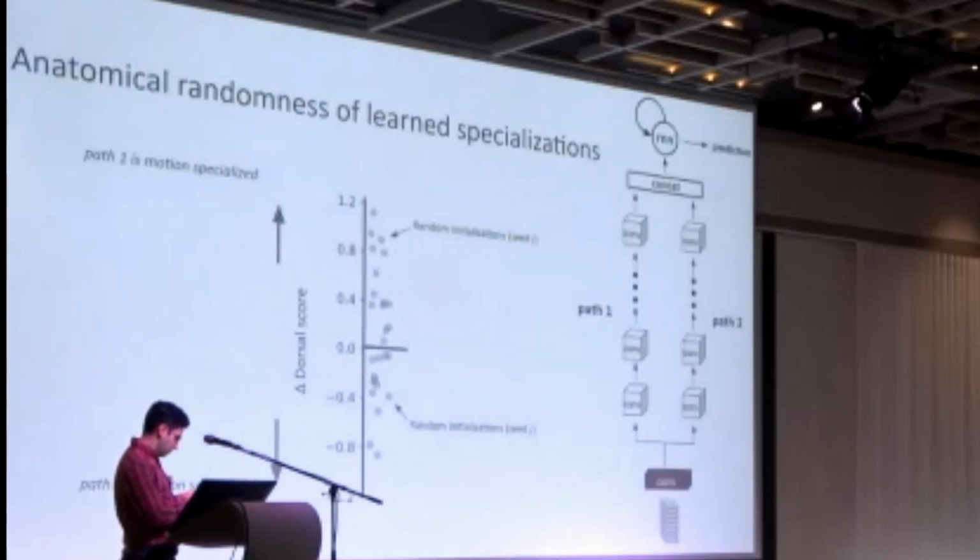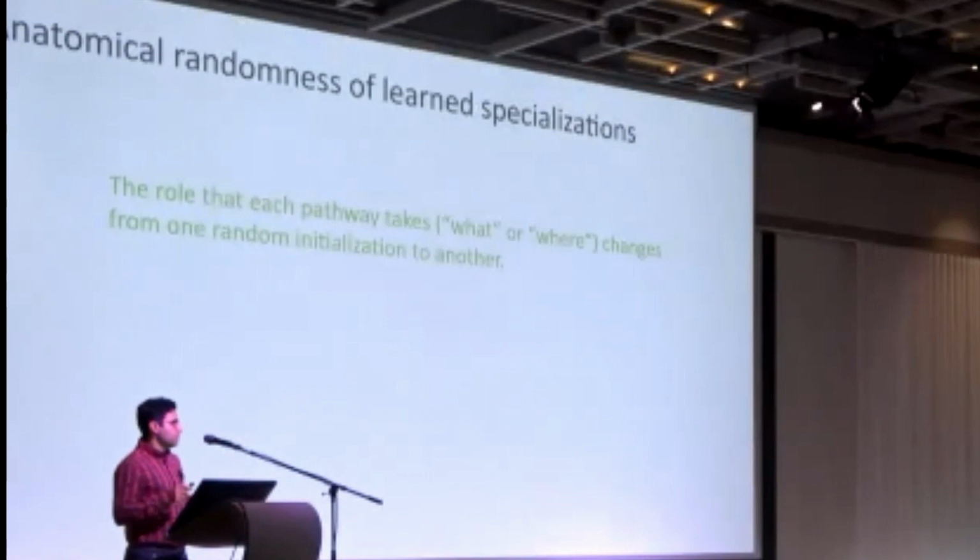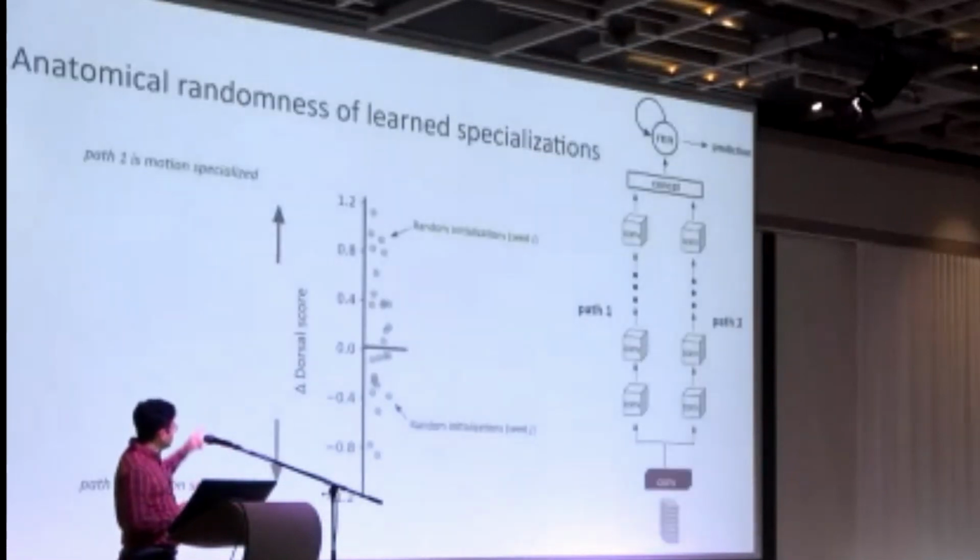And so this is actually very unlike the brain, and this is something that we wanted to fix. We wanted to say that, in our model, the left pathway in that schematic is the dorsal pathway, and I want to show that this pathway always learns the same specialization. Now, this graph here is actually showing what I just said. It shows that every time I initialize this network, one of the pathways will become the ventral pathway, the other one will become the dorsal pathway.